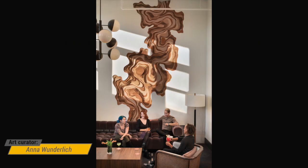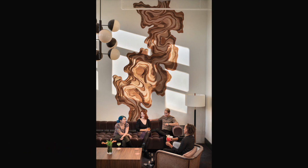And on the art piece, working with a good friend of mine, an art consultant, Anna Wunderlich, it was important to display a lot of the best of Memphis artists too. And so all the art is one-of-a-kind art. It's handpicked and curated specifically for the spaces in the hotel. And in addition, we engage.